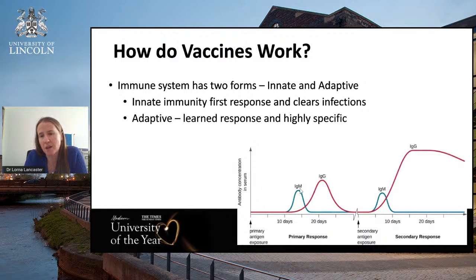So we have this graph below. When you first see an infection, the primary antigen exposure, you actually have about 10 days before the adaptive response triggers and produces antibodies. It starts off with some IgM and then some IgG. A lot of the time the innate immune response has actually cleared the infection in this time, but your body has antibodies against this pathogen.